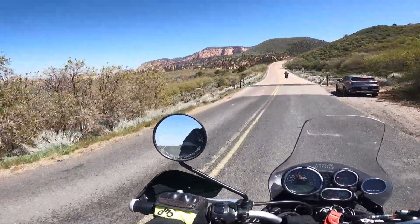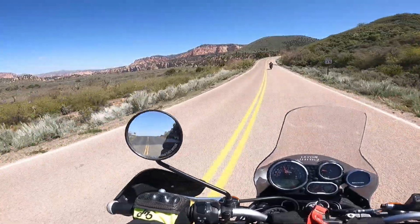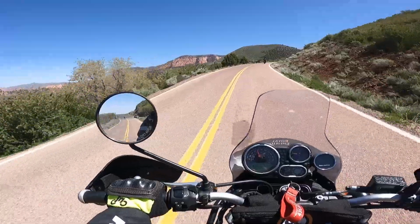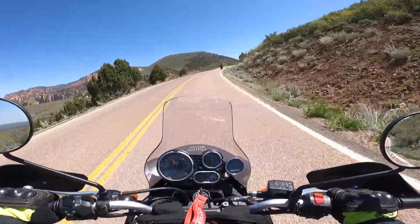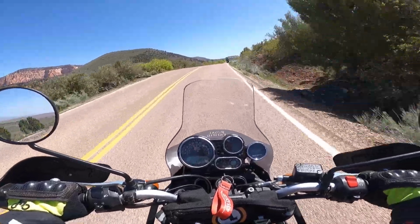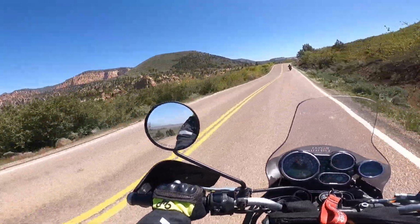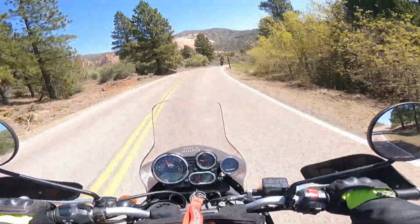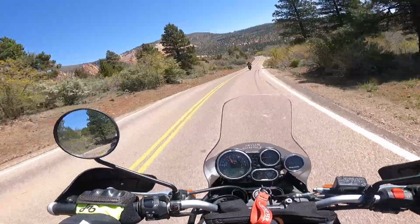There's a view. Very nice. Yeah, we must be up past 6,000 feet now. I'm starting to see some plants that only grow at that elevation, so we're getting up there. Up into the pines now. I love being in the pine trees. I love the smell of them.